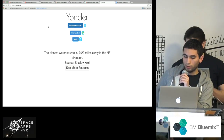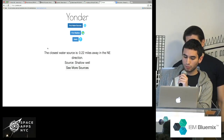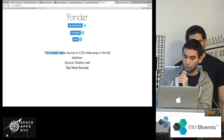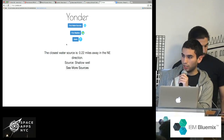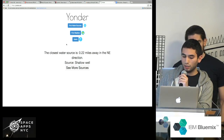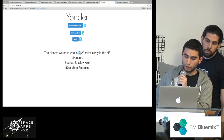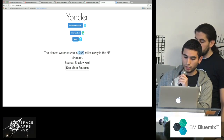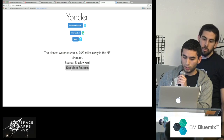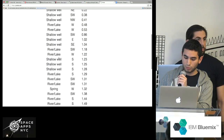We're getting the water data from the WaterPoint data API, and this shows us our closest water source. I forgot to mention, we're using a location in Tanzania that's just barcoded in. So the nearest water source to that location is 0.22 miles away. We can see more sources and what kind of sources they are.